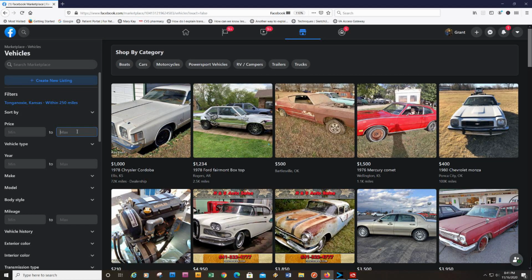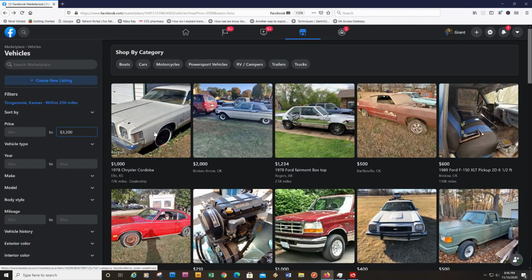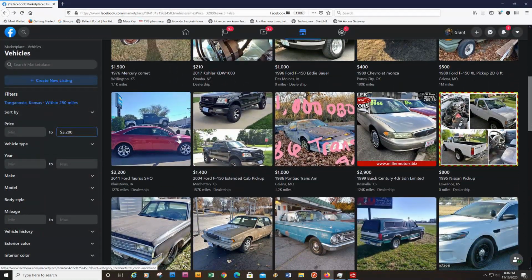I went to Facebook Marketplace and I typed in $3,200. Why did I use $3,200? Well, I have this general rule of thumb. I call it the 90% rule. If you show up, especially at this price point, with 90% of the asking price in cash and put it in one pocket, 9 times out of 10 you're going to be able to hand that wad of cash over, because cash is king, and walk away with that project car. Obviously, when you take 10% off of $3,200, you are under $3,000.